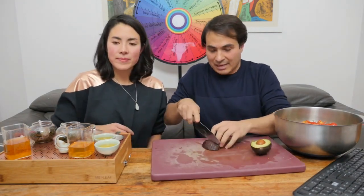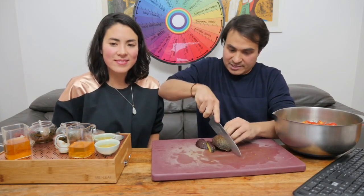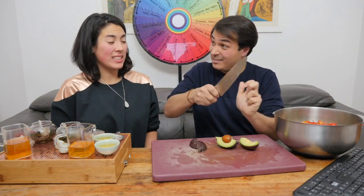Right, so avocado, I'm just going to not cut myself. Apparently there's a lot of people that injure themselves with avocado, because a lot of people do the classic cut it in half and then try to cut the seed out. If you cut it in quarters, it's not such a big deal.